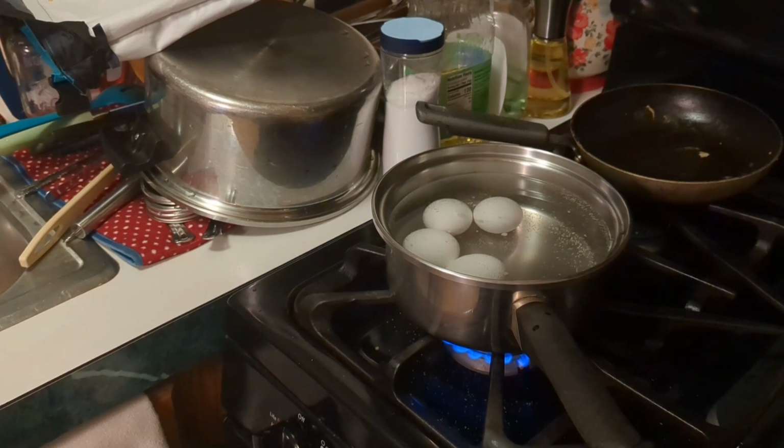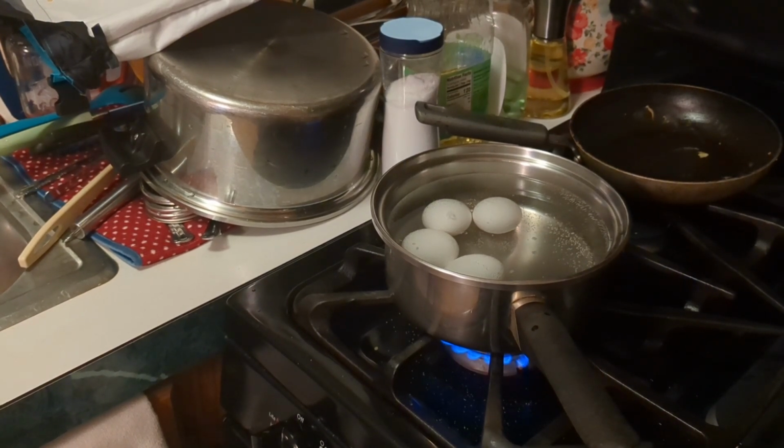I completed 15 of the breakfast sandwiches, and the remaining 4 eggs are now going to be boiled, and I'm going to make something out of the boiled eggs. Either that or I'm just going to eat them boiled, but at least they'll be cooked and ready for me to just grab and go. It could be just a protein snack.